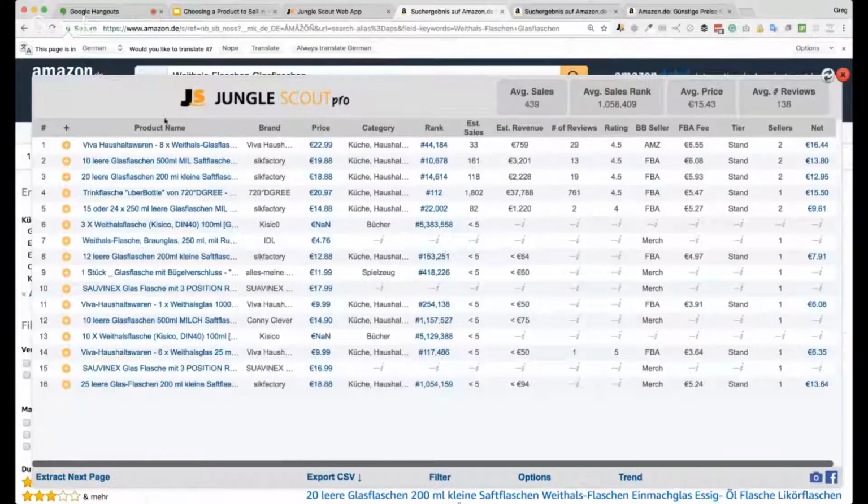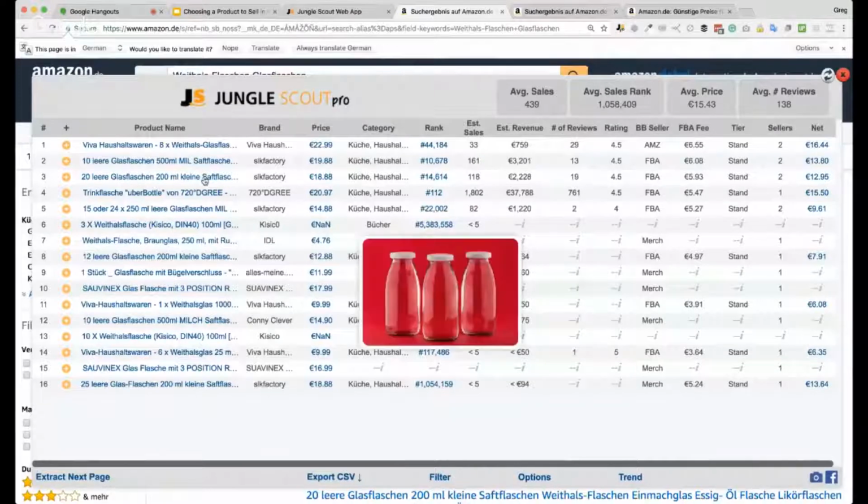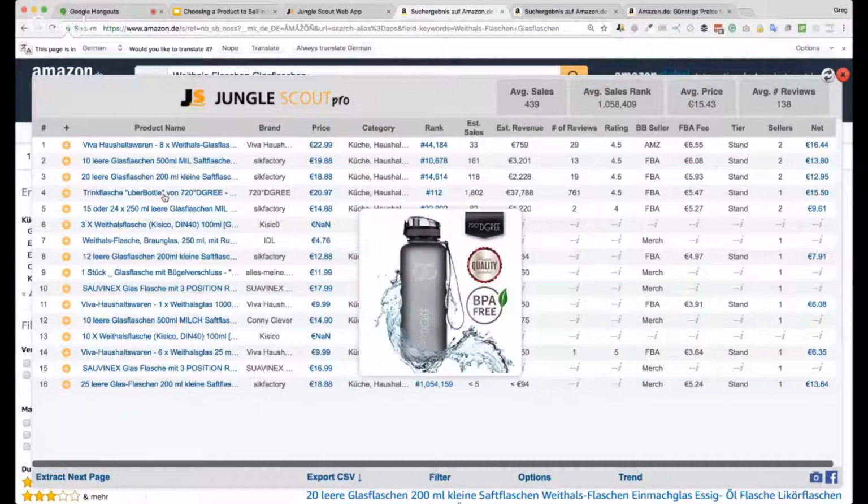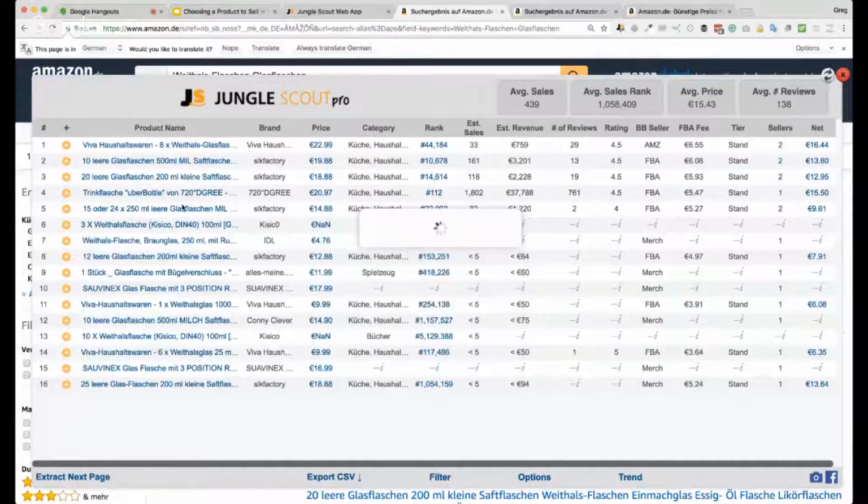These top few products sell okay, 33, 160, 118. It looks like 20 bottles or 10 bottles, 20 bottles, different sizes, 200 milliliters or 500 milliliters. This next one sells quite a bit better, but that's not quite the search result that we're looking for.